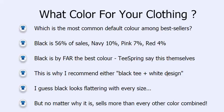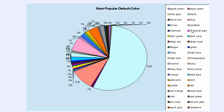In terms of the reason for that, I guess that black kind of looks flattering with every size. So maybe if you're a larger person, you'll want to wear black. Maybe black's just kind of cool. I'm not entirely sure, but no matter what the reason is, black sells more than every other color combined.